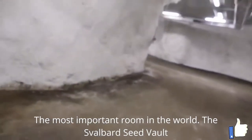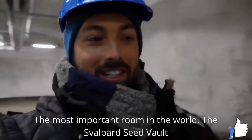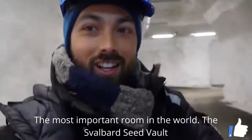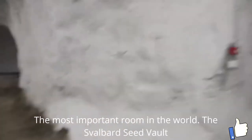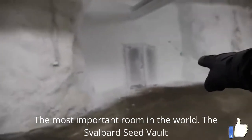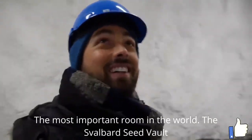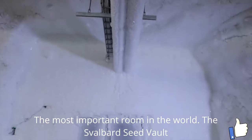This place is sometimes called the Doomsday Vault, because even in a worst-case scenario, it should preserve the diversity of the world's food crops. Really in the mountain, surrounded by permafrost. And here is a cross tunnel that leads to three vault doors. Vault number one is up there. Vault number two, and this is the one that's actually being used. And then vault number three. It's pretty amazing to look up and see ice-covered ceilings and walls everywhere.